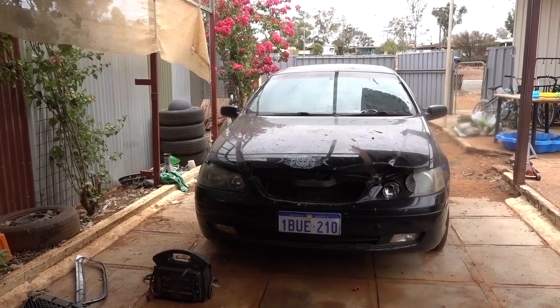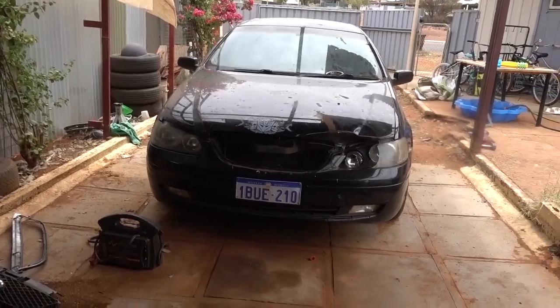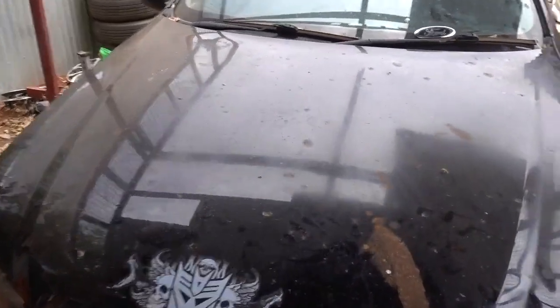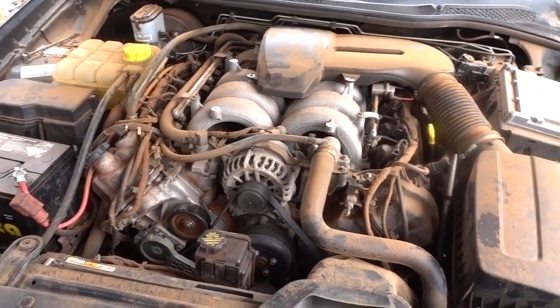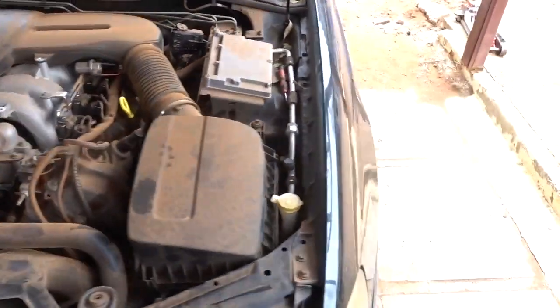Okay, so what is it exactly? Well, it is a BA Ford Fairmont Ghia, so quite a nice little luxury pack. As you can see, the previous owner hit a roo with it, and they also stuffed the transmission, doing too many neutral drops. Anyway, there's the party piece, 5.4 litre V8. Again, it's not the Boss engine, but I paid $500 for this car, so, hey, that's a cheap V8 in my books.